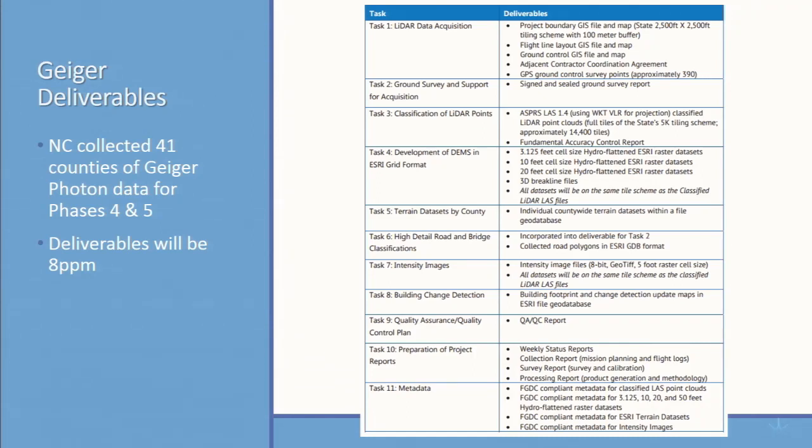A single county is about 2 terabytes, if you want anything accounting from phase 4 or phase 5. We are providing metadata, and all of this is available from our office. You can download most of it from the spatial data download site. Phase 5 will be coming shortly, probably by the end of the month, end of March, not this month.